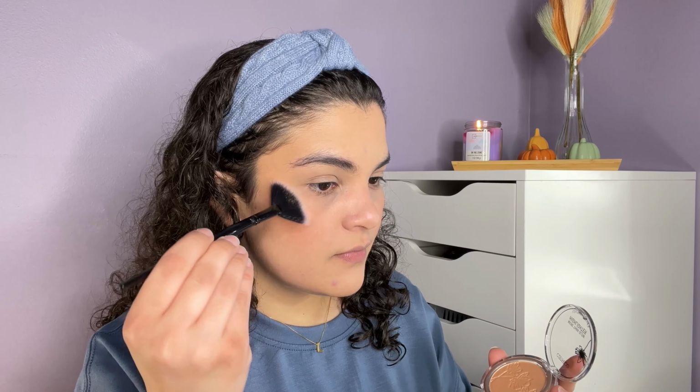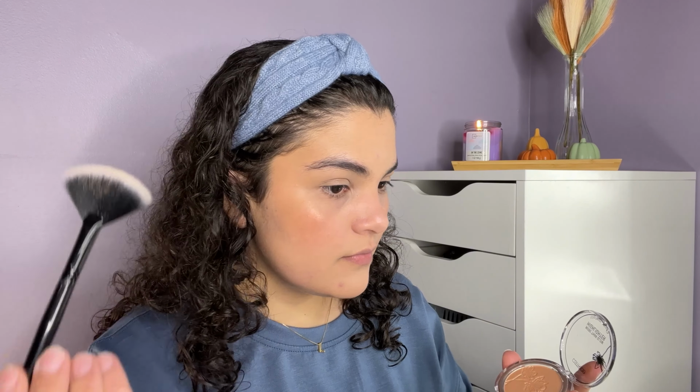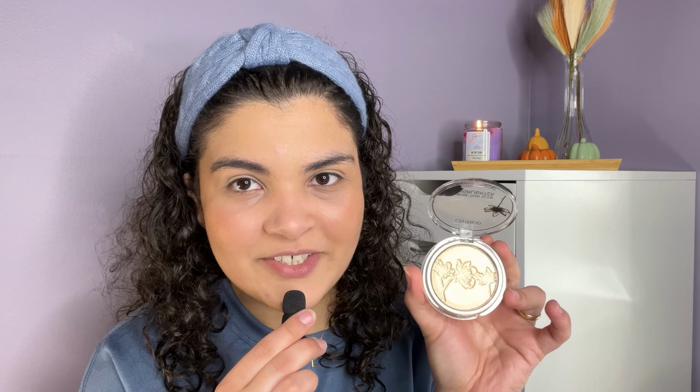Catrice was a 2024 find for sure. I never tried the brand before this year, and I don't even know where they sell in store because I only buy it on Amazon. How sad is that? Do you see? It still looks like I never used it.